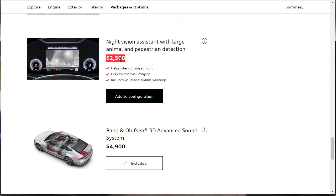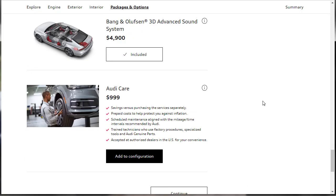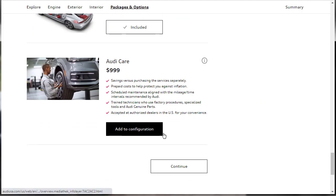What I do want is that night vision assist because so many of these cars never get an option with it. I want the night vision assist. I'm not trying to make this the most expensive. I'm just trying to get it the way I want. We could skip the Audi Care.